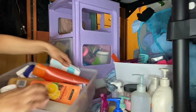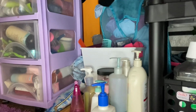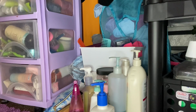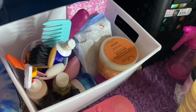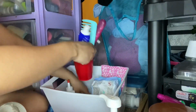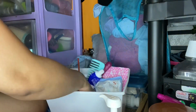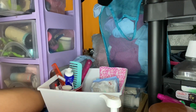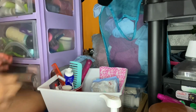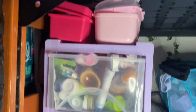After I finished, I put the drawer back, and then I started tackling this mess right here. This area is my shower caddy, and this is what I take to the bathroom when I'm showering. It was a whole mess. It had my face wash, lotion. So I went ahead and started organizing that. But this is how it ended up turning out. It looks so much nicer.